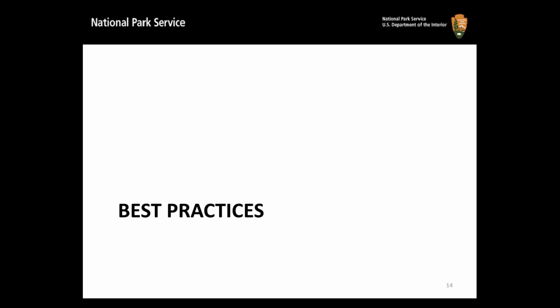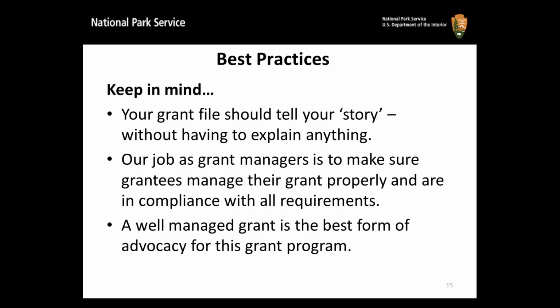Let's talk a little bit about best practices, just to keep in mind as you move through the grant management process. Some things to think about. Your grant file should really tell the story of your project without having you there to explain it. Something might happen to you. It does happen. It may shift to a different part of the organization. You might have a new grant manager, those types of things. So it is important to have a really complete grant file. We'll talk a little bit more about what needs to be in there.